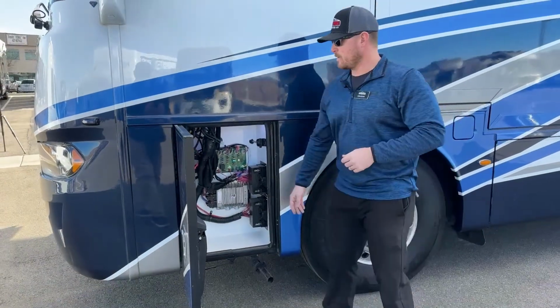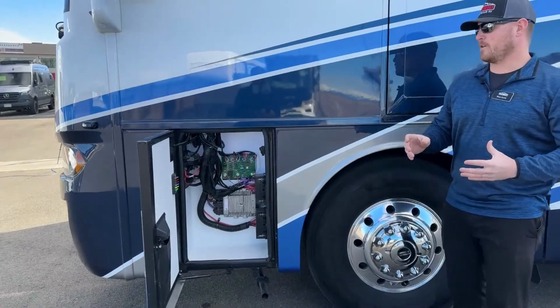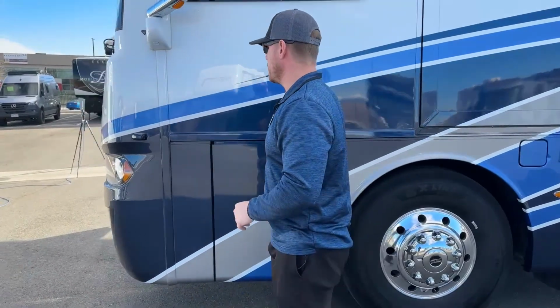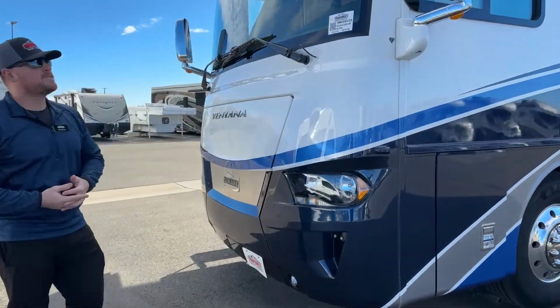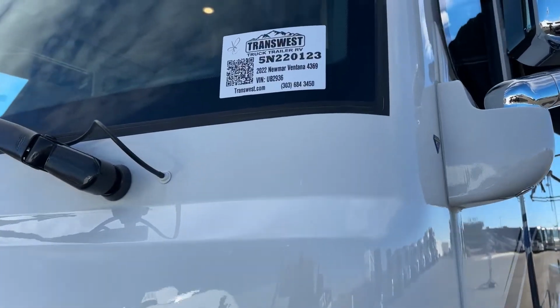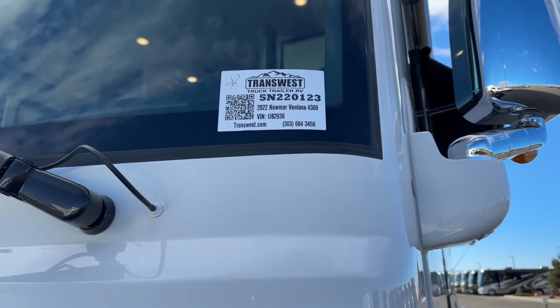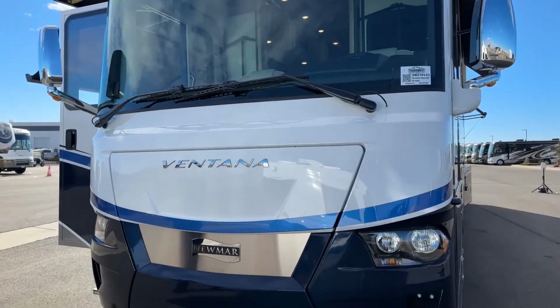Newmar does give you this fuse block here. These are just some spares, so that if you ever need one and didn't bring an extra with you, we have a couple for you as soon as you pick up the coach. Now, the stock number for this unit is 5N220123. Again, this is a 2022 Newmar Ventana 4369. So that's pretty much going to wrap up the outside. We can go on in now.